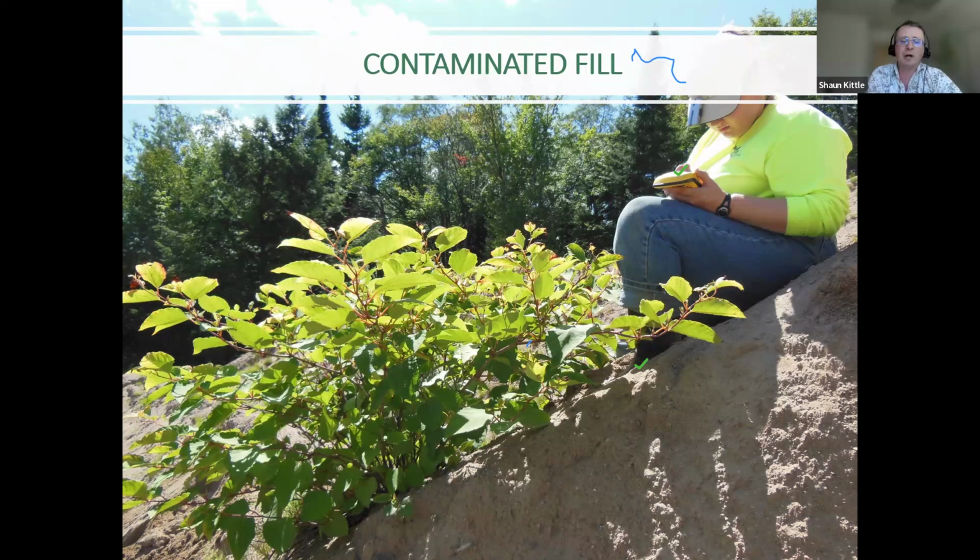If plants do show up, you can render those plants non-viable through the methods I just mentioned, like solarizing or herbicides. You should also avoid excavating areas that have knotweed, purple loosestrife, or common reedgrass as they spread not only through stem fragments, but also through root fragments. So again, this is multiple means of reproducing.